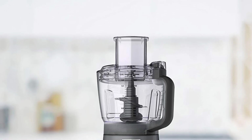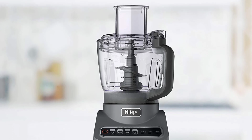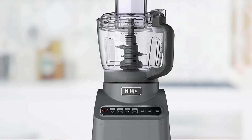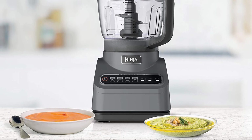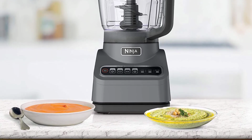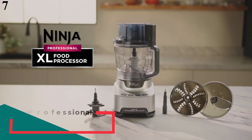If you want to double up your food processor with one of the best blenders, take a look at the complete kitchen systems from Ninja and Magic Bullet. For more picks from Breville, Cuisinart, and KitchenAid, here are our top picks. So, let's get started. Number 7.